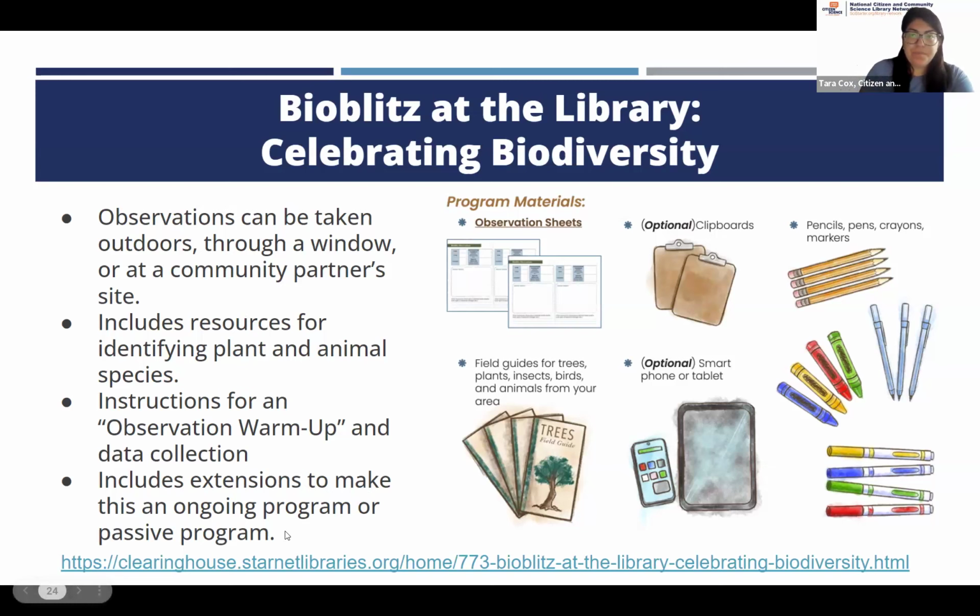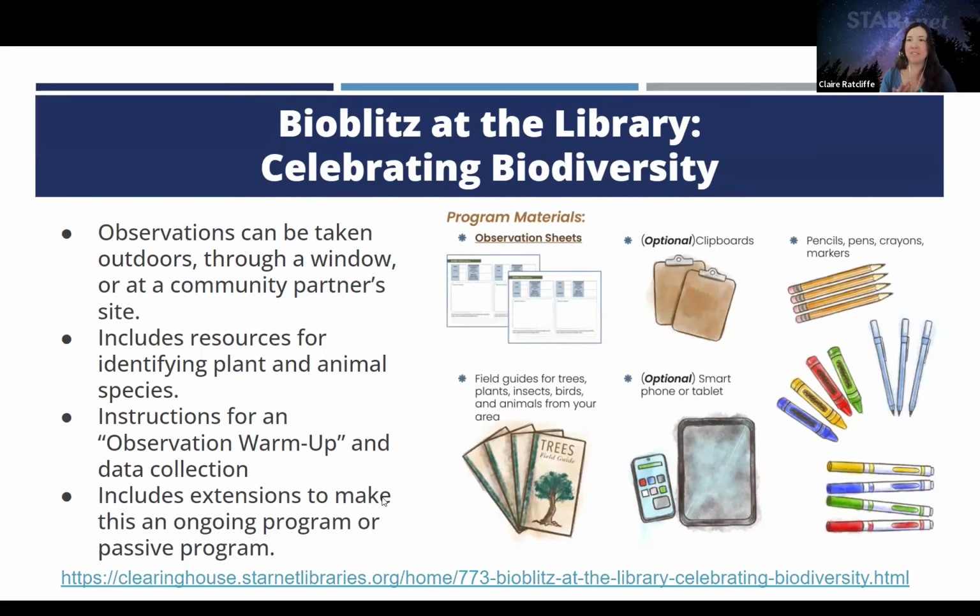Go for it, Claire. Yeah, so iNaturalist already has some instructions for how to set up your account, but we wanted to take it a step further to help you visualize what a BioBlitz would look like in the library setting. So we have a guide set up for you. The program materials suggested are observation sheets, which we've already created, you can just print them out, and each participant can have one to start tracking what species they're seeing.